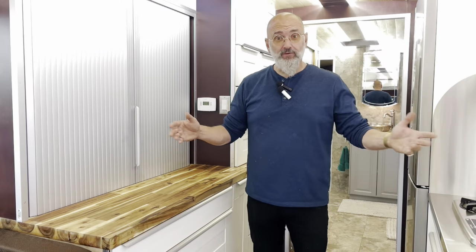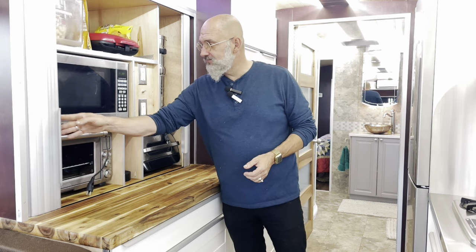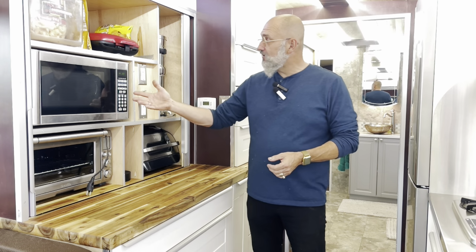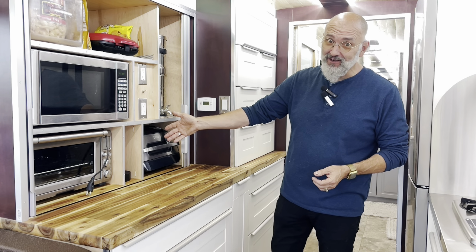A little further back in the kitchen, we have our appliance garage. In the appliance garage, toaster oven, microwave, Berkey, air fryer, and Sylvia's coffee maker.